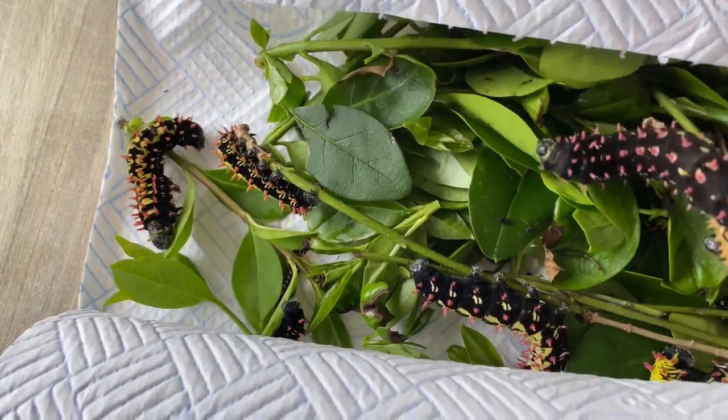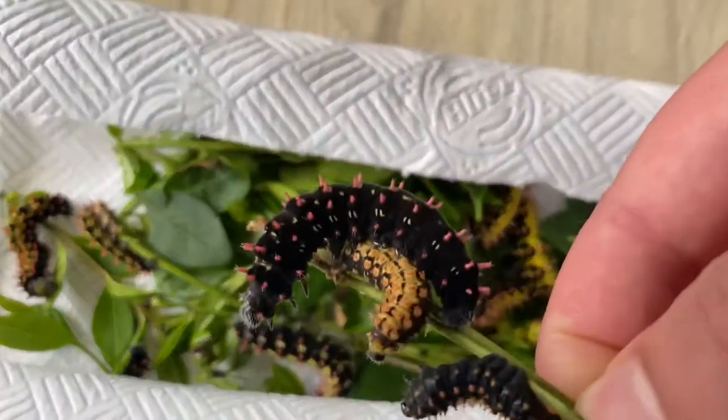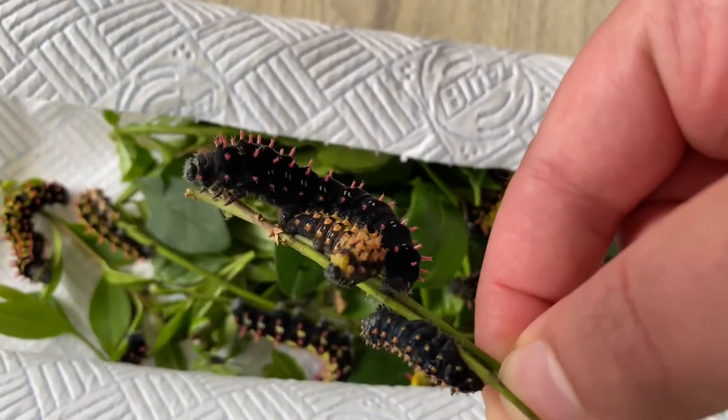This one that we're looking at here is one of our favourites. It's all black with the little pink spikes.